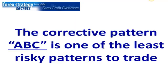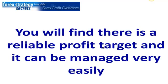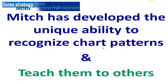The corrective pattern, called the ABC, is one of the least risky patterns to trade. This is one that Mitch trades a lot. He has many patterns he uses, but this is one that he points out many times to everyone else. You'll find there is a reliable profit target, and it can be managed very easily once you know how to set it up. He's developed this unique ability to recognize these chart patterns, and he can teach them to others. This is one thing that he's done for many people, and he will do for you as well.